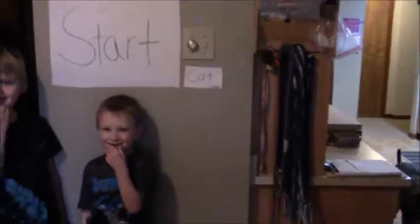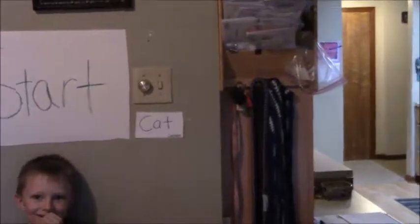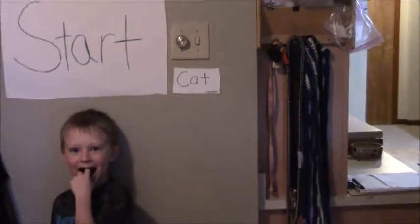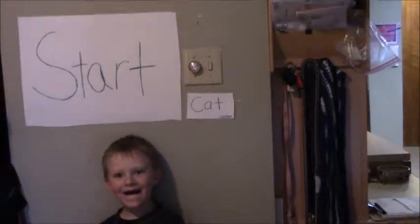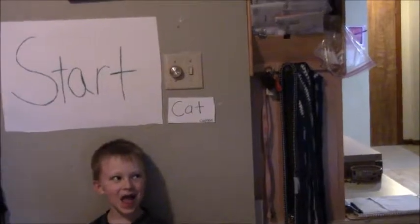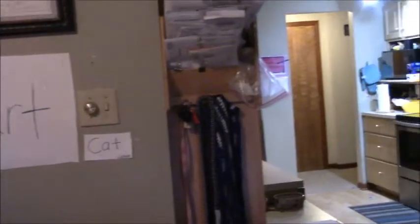So, Colten, what is your word? Cat. Okay. Now, where in the house would you find something that relates to a cat? You both have to look for it. Everything is in these two rooms, the kitchen and the living room, that's it. So what refers to a cat?